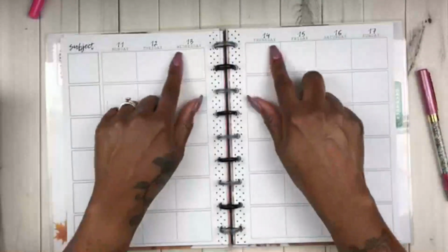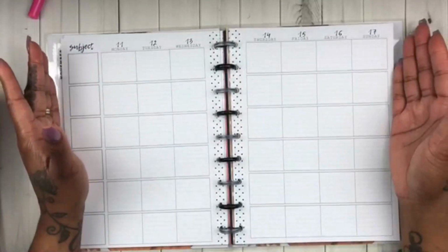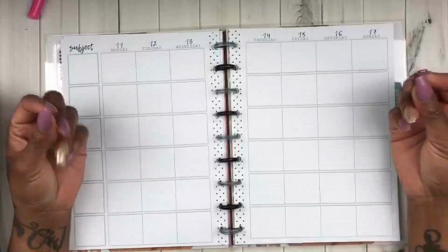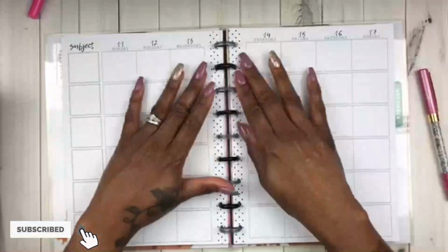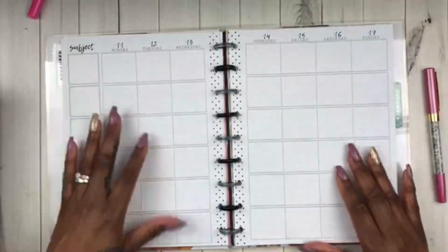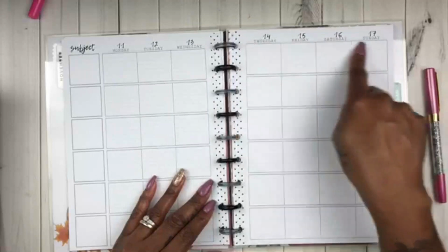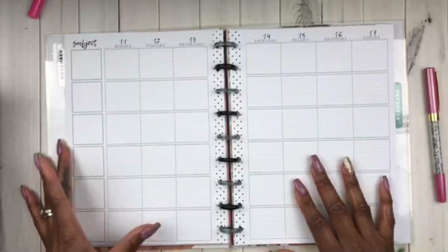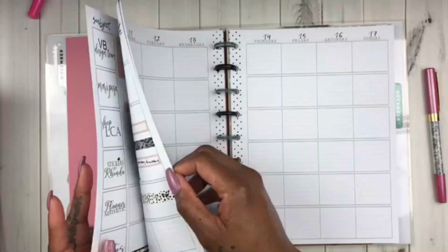And here she has already given you your dates, so you don't have to cover these up, not unless, again, you like me, have plenty of stickers and you want to use up your date covers, and you can put them over top of there as well. And the dimensions for the date covers are pretty much spot on as well. So let's look at how I plan for that first week that I got this.